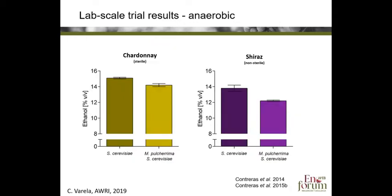When moving into anaerobic conditions, using a sterile Chardonnay to make sure that the yeast that were being inoculated were actually doing the job, we were able to see a 0.9% volume per volume reduction in alcohol, so keeping with the trend of lowering the alcohol concentration. And using a non-sterile grape juice, in this case a Shiraz, using a Metschnikowia pulcherrima strain sequentially inoculated with Saccharomyces cerevisiae resulted in up to 1.6% lower alcohol, which was very exciting.